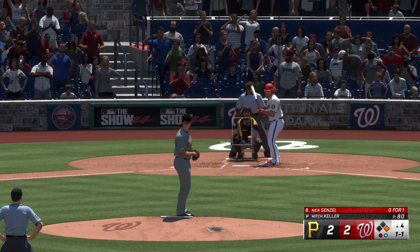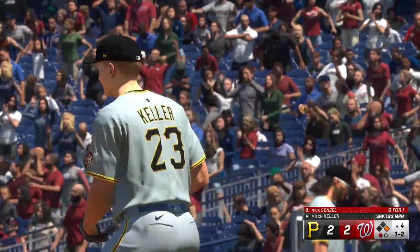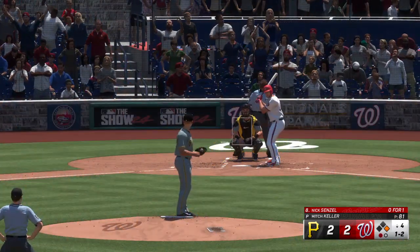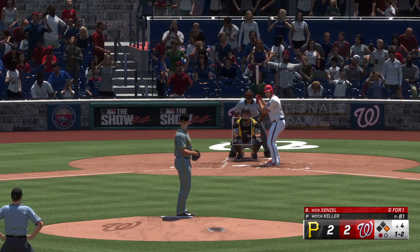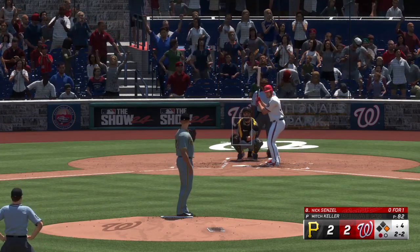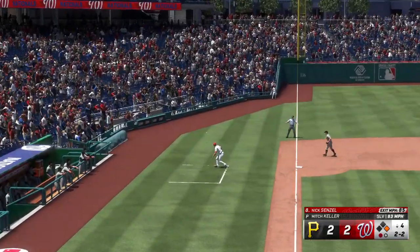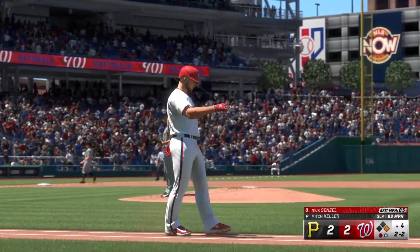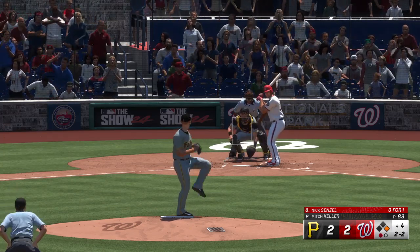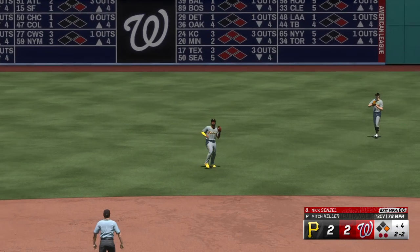Trying to keep this a 2-2 game. We're here in the bottom of the fourth. Splits the plate. That's strike two. And another ball. The 2-2. Popped up. He's under it. He's got it. That's out number two.